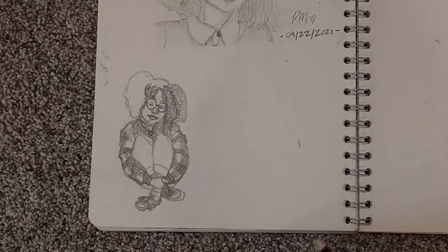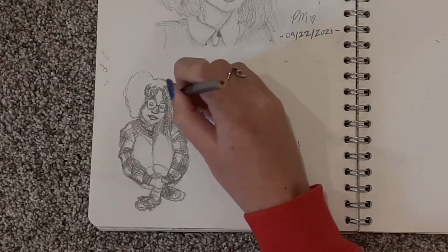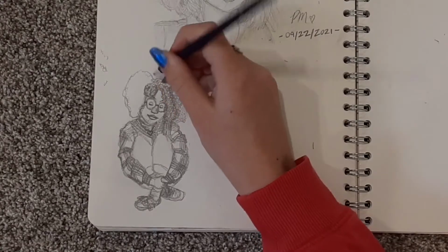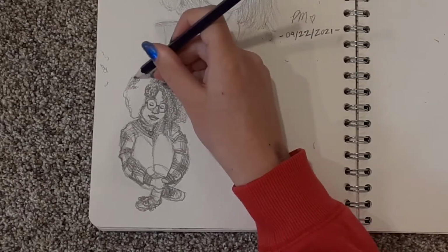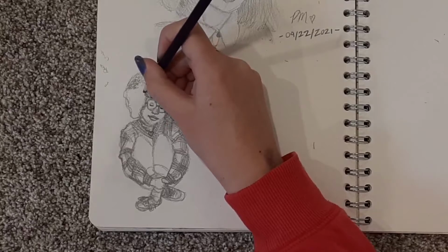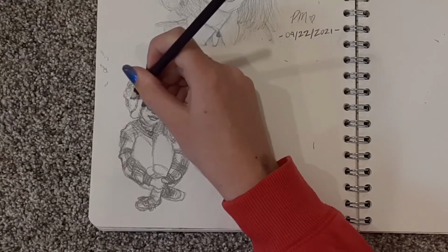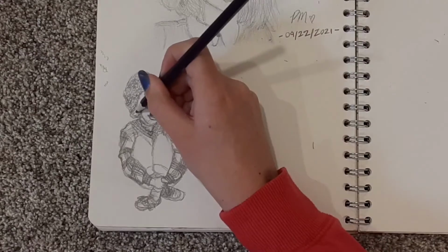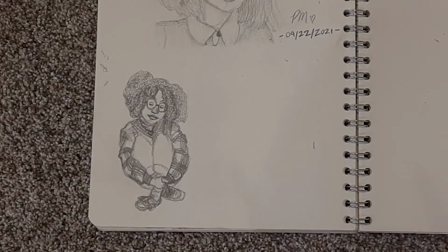Okay, I'm pretty happy with that. The shadow isn't the best. Other than that, I think it's pretty good. So now that I've drawn this pose, I want to try to draw it without a reference. There's a pretty defined shadow right here. I'm almost done the hair. It looks so much better. Okay, I'm just gonna leave it like that. I think I'm actually super happy with that.